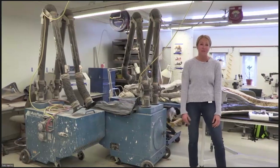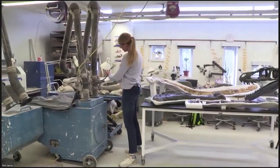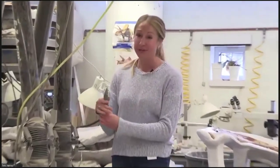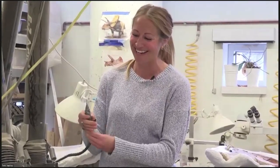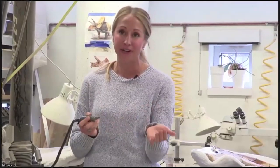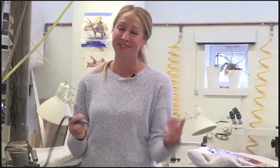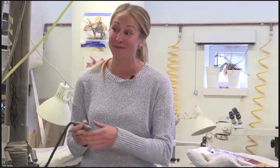We also have really specialized tools in this lab, and some of those are behind me too. These tools are called air scribes, and they work just like a miniature jackhammer. If you listen carefully, you might be able to hear me turn this on. We use this tool, just like a little jackhammer, and it helps us really carefully remove the rock and the dirt off the surface of a fossil without damaging the fossil itself, which is really important because these fossils are about 150 million years old. So we have to be really, really careful with them.